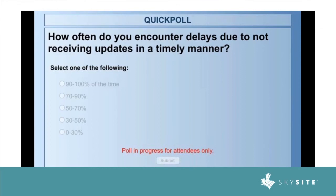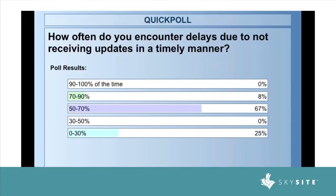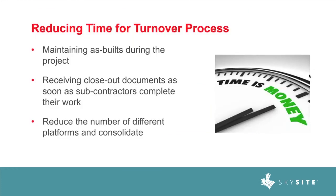Looks like most people are clicking the 50 to 70% of the time. Almost 80, 90% of people are right in that middle there. All right. I'm going to close that poll, and actually I think I can share the results here so you guys can see. There you go. And I'm going to move to the next slide now.